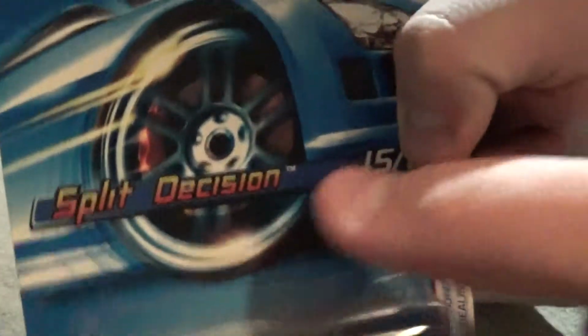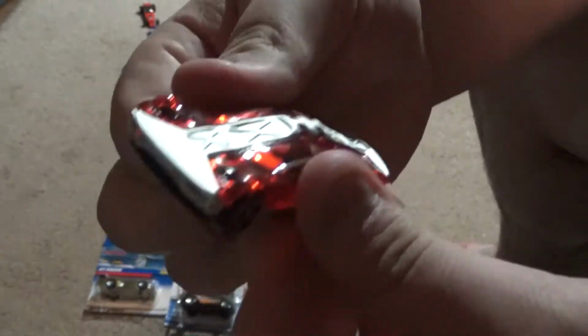This one is Split Decision 2005 first editions this time. Split Decision was another model of mine that I really feel like I needed to get a replacement for, and so orange and silver really seem to go together. And wow, this version of Split Decision also has opening side doors like that, Gullwing style, similar to the DeLorean DMC-12. So that's a pretty nice touch on it that stuck around even with all the other Split Decisions I've had.